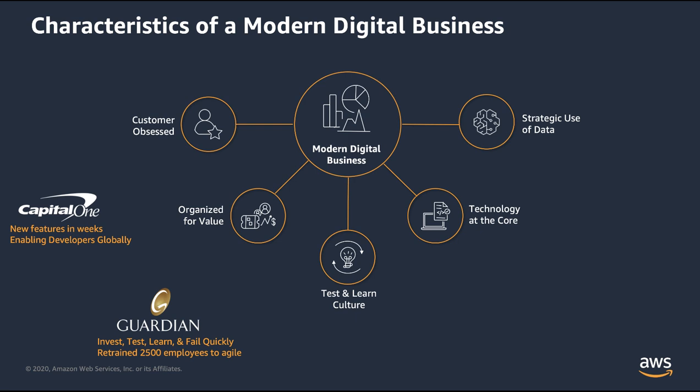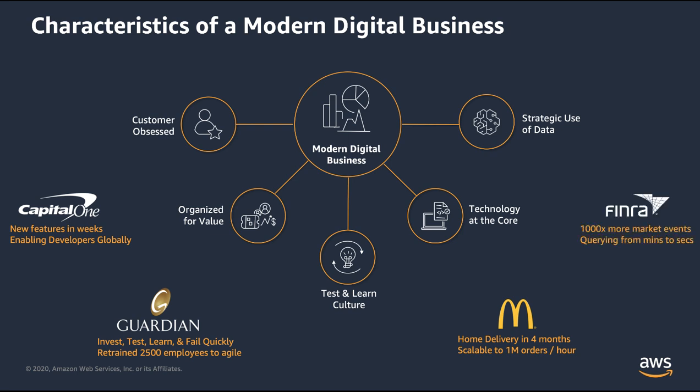The Guardian, who've spent a lot of time and money investing in testing and learning how to fail quickly, and that's given their employees new opportunities to learn and helped their retention as they move towards more agile practices. And then there's of course McDonald's who've adopted serverless to help deliver their home delivery services in a very short space of time. It's now scaling up to over 1 million orders an hour. And of course FINRA, who monitor financial markets in the US, and are basically doing 1,000x more analysis on market events, which has reduced their analysis time from minutes to seconds.